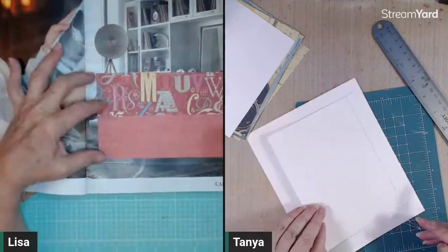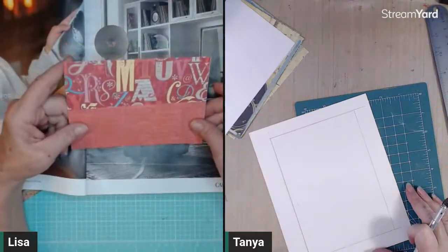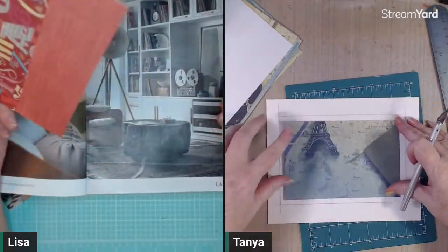I need to make me a... Okay, what I'm doing. Hi, Kel. What I'm doing right now. That's what you're doing, making a viewfinder. It's making a viewfinder. What I did was I took my 4x6 piece.